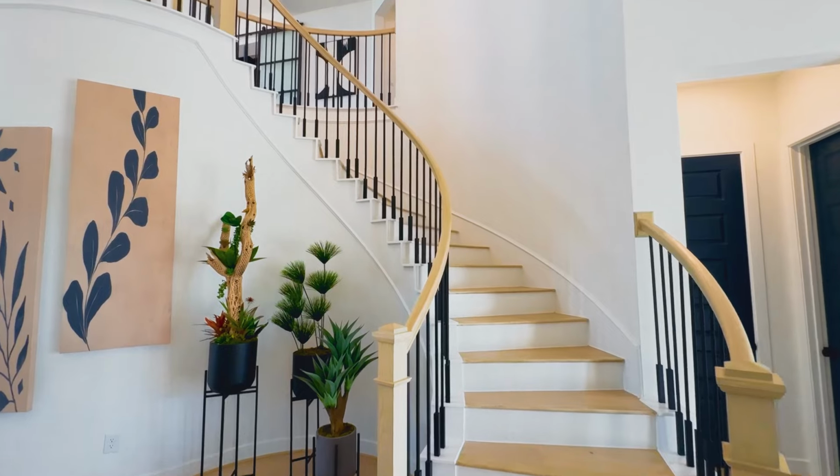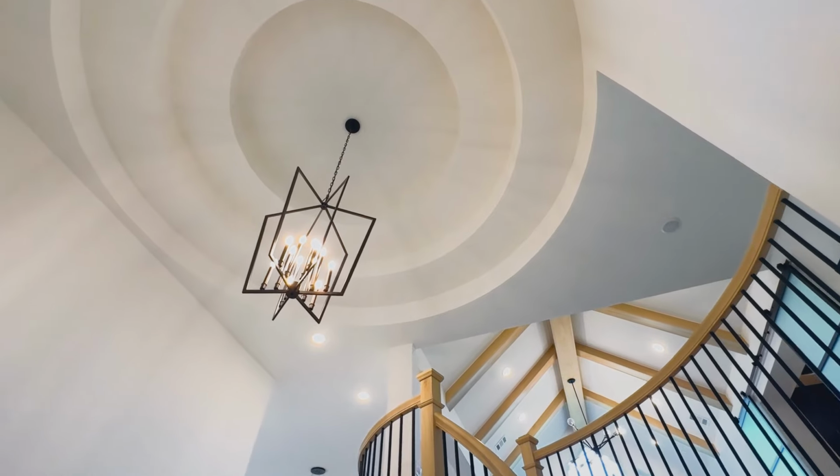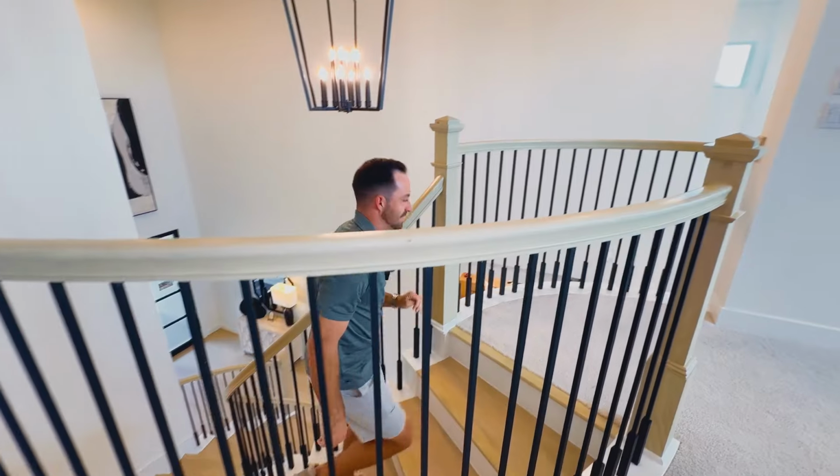And before we head upstairs, I just want you to take it all in. This is the staple, the staircase. Now all Westin staircases are a little bit different. This one's kind of cool in the Asher because it actually curves and swivels back and you get this really cool view going all the way upstairs to those cathedral ceilings.